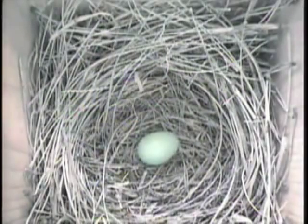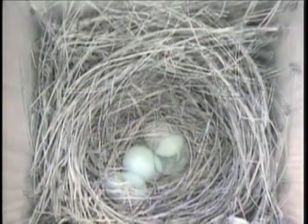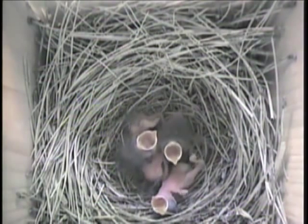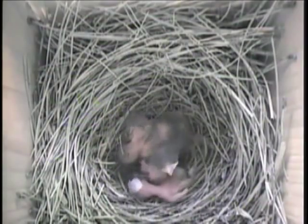Mama laid her first egg. She laid one egg each day until her clutch was finished. The first egg hatched late in the afternoon on April 10th. Overnight, the other four eggs hatched. And now they're one day old on April 12th.